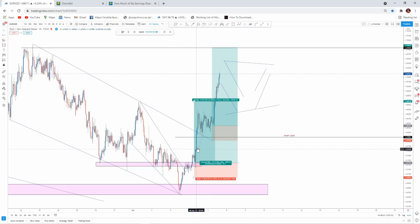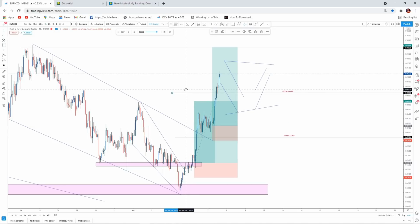But bear in mind, now I shifted my stop loss from here to actually here. The reason is, if you look at this zone, it's a zone where the market can possibly retest. Now I'm holding trades here, and also the scaling entries I had over here.